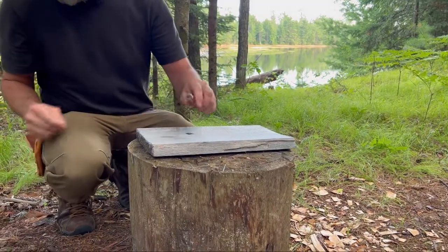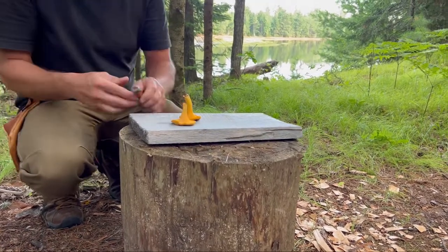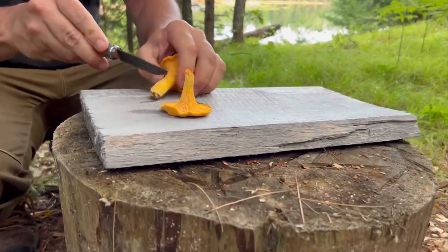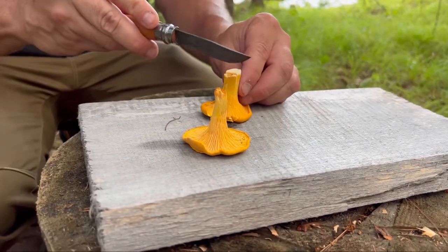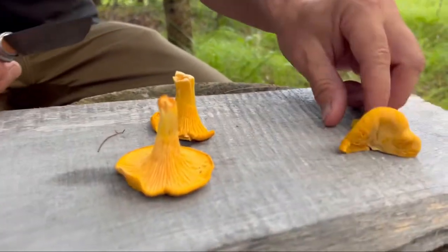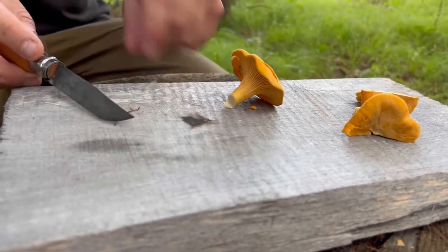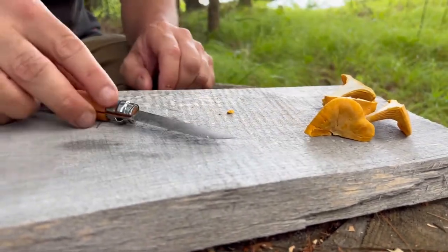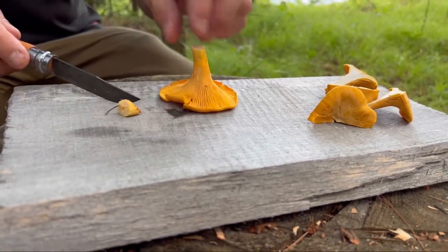Okay, guys, we got the chanterelles here. I'm gonna cook them up, cut them up. It's gonna go real simple here. Just gonna cut these bad ends off here. Throw that in the woods for the squirrels. These are real clean, so I think I'm just gonna slice them in half like that. Cut the ends. Slice them right down in half. I think that will work. Anyway, we'll get back to you once we get these cut up.